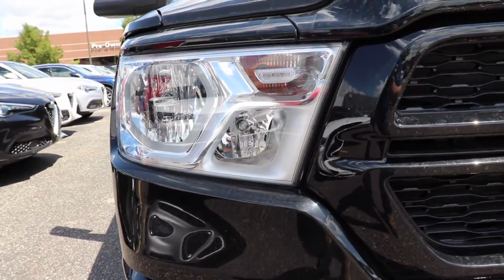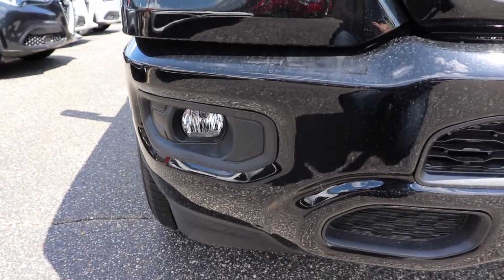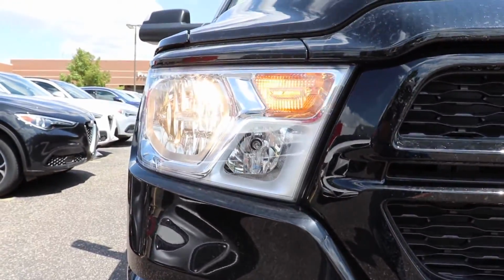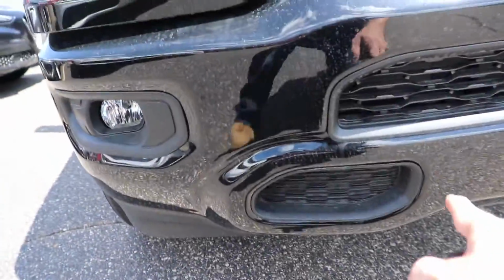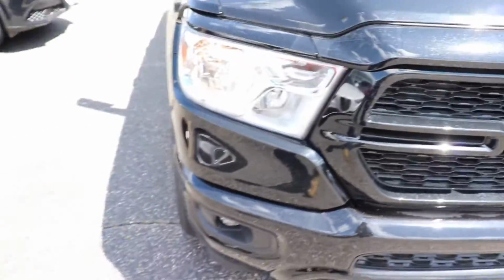This one does not come with the LED lights, however you do get your standard halogens and you do get fog lights as well. This is where your tow hooks would go if you had them. This particular vehicle does not.